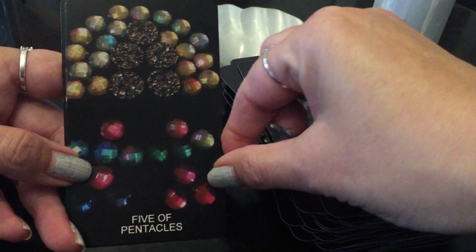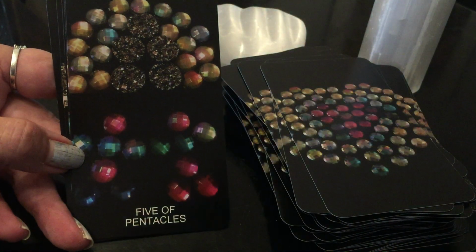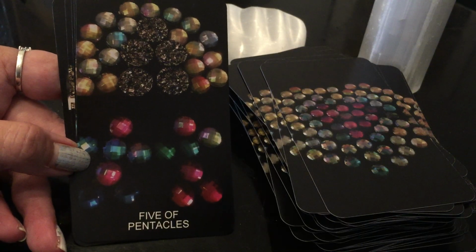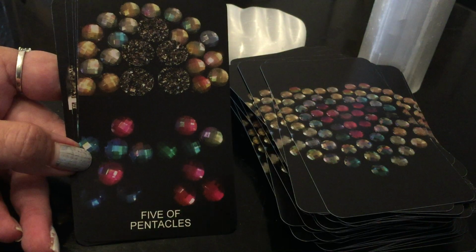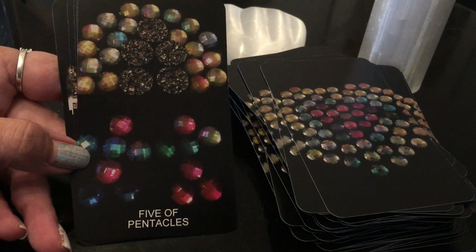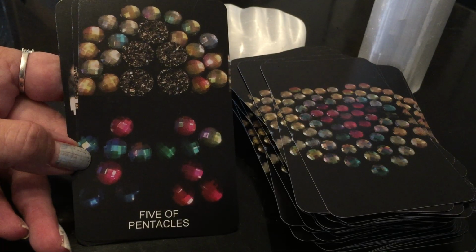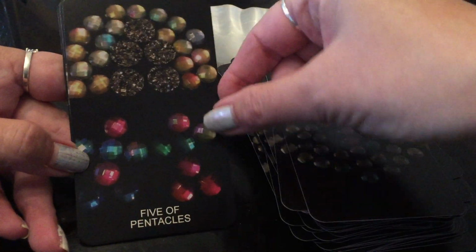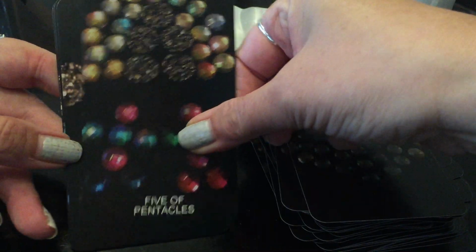And the Five of Pentacles, I really love it. It's really pretty. So I'm not so unhappy when I get the Five of Pentacles. I'm just kind of blown away by the beauty of the jewels here. So then I don't feel so bad when I get this card. Who likes getting this card? It's kind of more joyous than the Five of Pentacles really is. But who says the Five of Pentacles can't be pretty?